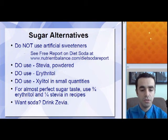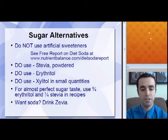If you were to use only erythritol or only stevia, you would notice that it tastes a little bit different. Erythritol has just a hint of a minty taste and stevia has a hint of a bitter taste. But if you use this ratio, they kind of cancel each other out and it just tastes real good.